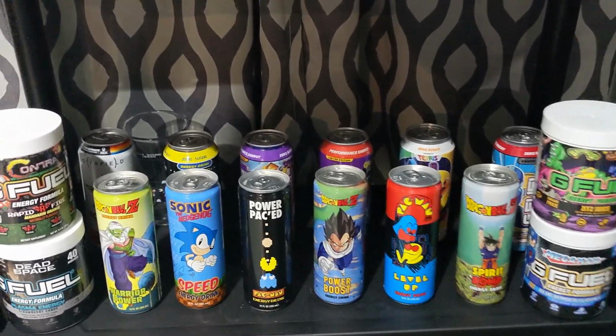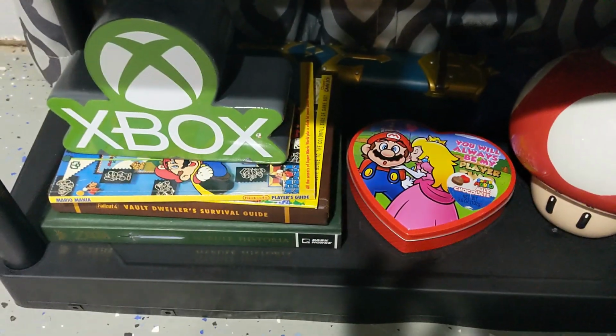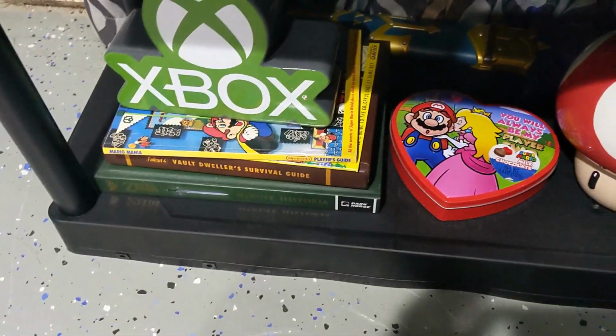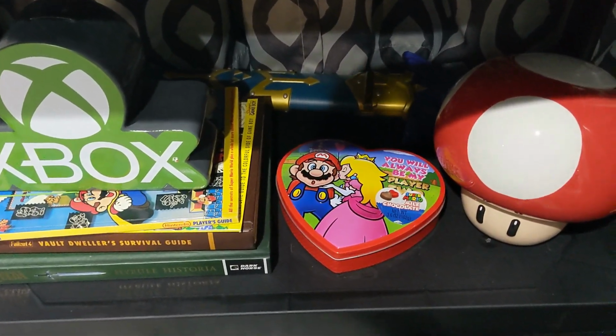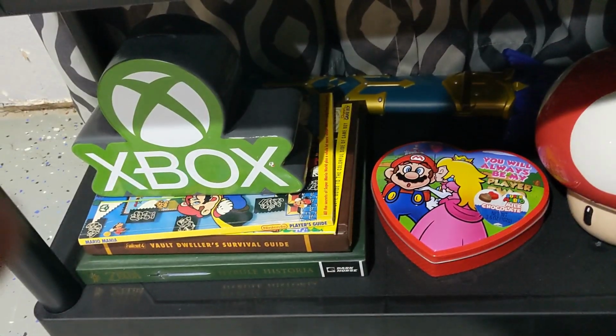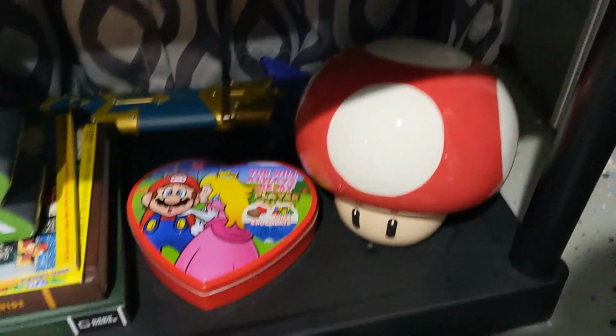A bunch of energy drinks that are either video game related or anime related, so you can kind of just see back there. And then down here, just some random stuff again. Zelda book, Fallout 4 book, Mario guide. There is a Master Sword back there, an Xbox. I think that's a piggy bank, and then a little cookie tin for Mario.